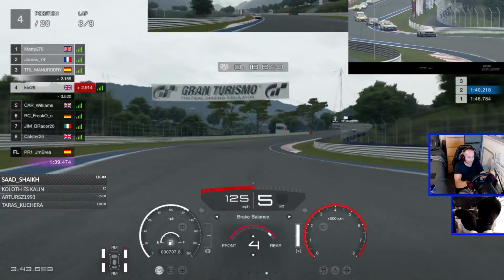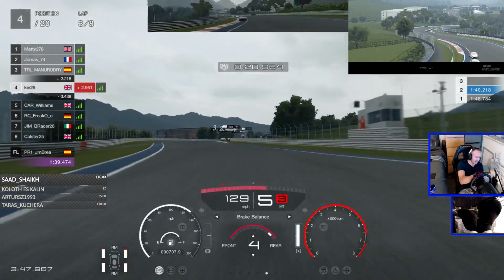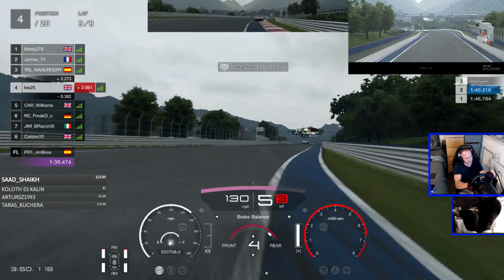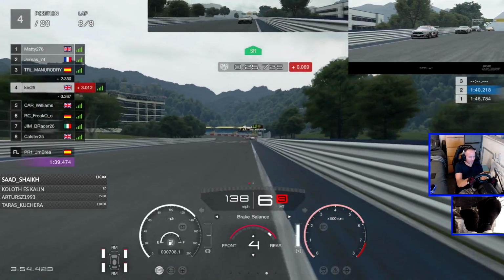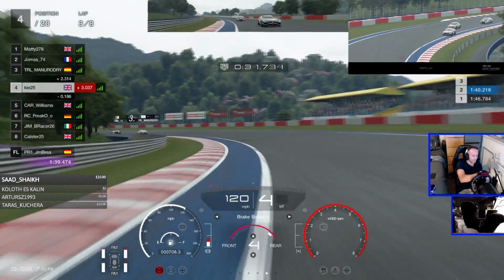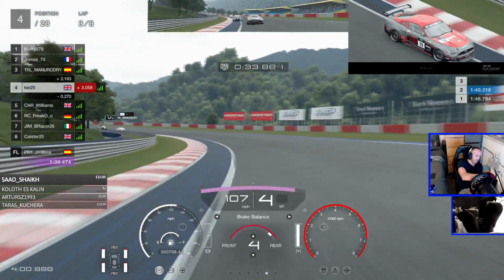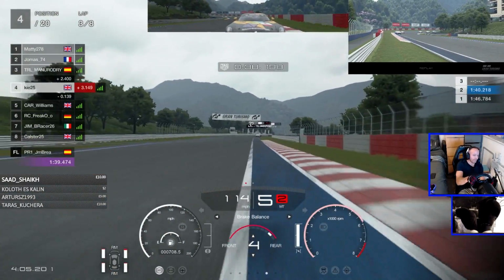I'm trying to push this car, obviously, because I've got to go for it. I think if I would have just tried to save tyres, I would have slowly gone back towards these cars that are behind me, and if I would have been getting overtaken by Carl Williams and other drivers on lap 2 and 3, I think then we would have been very vulnerable in terms of dropping down the order. So I just wanted to drive aggressive, push it. We've only got 8 laps in this race.